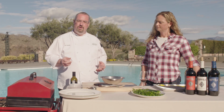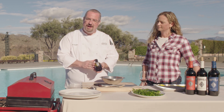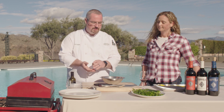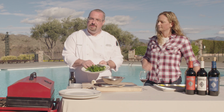Absolutely. So, cheers. So I think the perfect accompaniment to this beautiful grilled New York steak is going to be a sauce called chimichurri. Now chimichurri is basically an herb oil. So what we're going to be doing is mixing some of this Family Coppola extra virgin olive oil with some fresh chopped garlic and some herbs from our culinary garden. We have some fresh oregano here and some fresh Italian parsley.